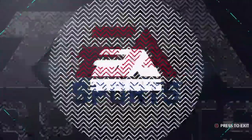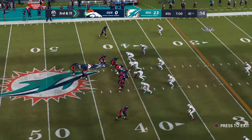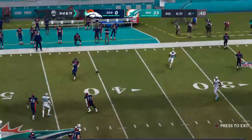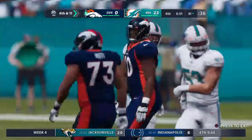Yeah. He needs better protection, that's for sure. On third down, he'll drop to throw. And he'll be hit as he releases it, and that'll fall incomplete.